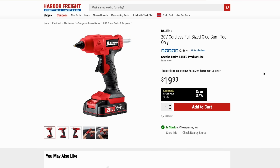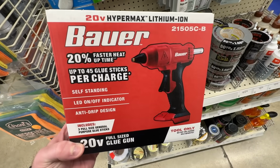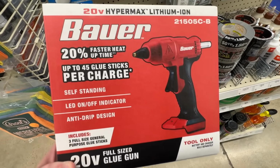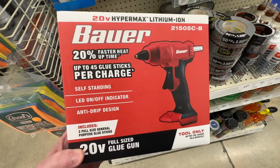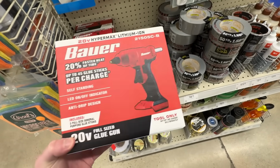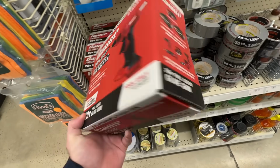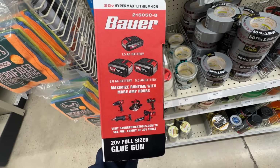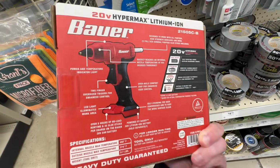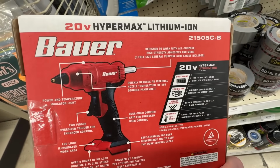Bauer has a few tools that are under that $20 mark to check out, and one of them is this full-size glue gun. If you don't have one of these battery-powered glue guns from some company, I actually have the Ryobi version, but this Bauer version looks the same, looks great. These will come in so handy. You'll find yourself repairing so many different things and just helping out with different crafts that your wife might get you into. But yeah, they heat up fast, they take the full-size glue sticks, and they're just an awesome tool.